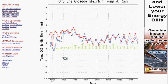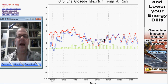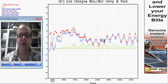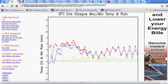And then Glasgow. But there, look, notice that there is a more dramatic change in temperatures around this sort of 20th, 21st period. It could go really cold up there, indicating that it's going to be the north and the east, I think, that take the brunt of any cold spell that comes through during the early part of next week. So what exactly is going on?